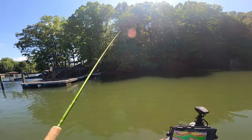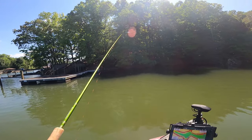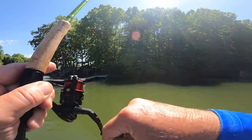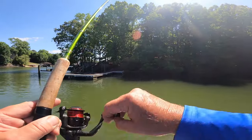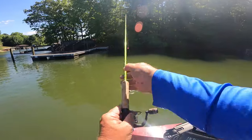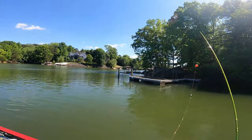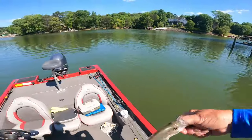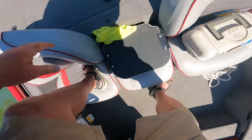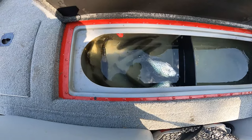Sometimes if you just take that cork with that minnow and drag it over a little bit, let it fall back down. Look at her. See what happens? That old minnow just falls back down right in front of the nose of that crappie. All right, come on over here. Yeah. Oh yeah, let's put him in there. All right, guys, we've got a few mess of crappie that we're going to take home with us.